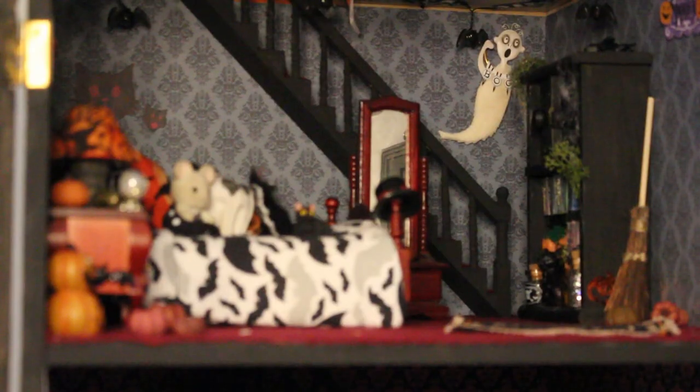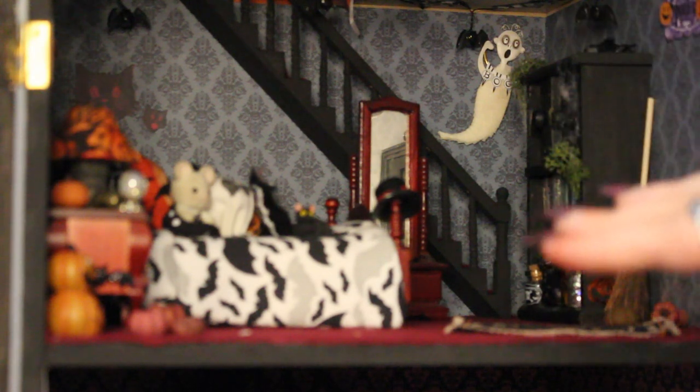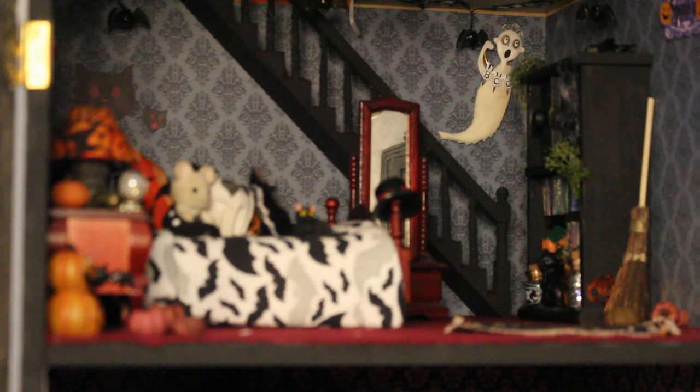So that's the bedroom reorganized. Hopefully you can see it's got like pumpkin bat wallpaper, which I genuinely would love in my actual house. There's Halloween decorations stuck on the walls. There's some on this wall as well. That's where the bunting was, but as I said, I need to sort that out.